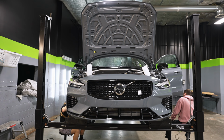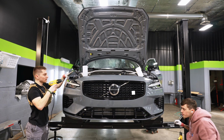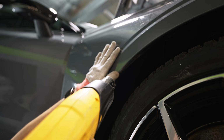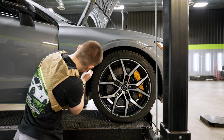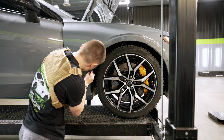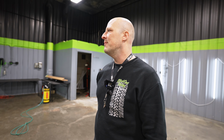So these guys, you see Steve over here on the left and Jason over here on the right. They're doing some touch-up work on the track package we did. So remember, that's full front bumper, full front fenders, hood. We do the side in between the rocker panels, up the rocker panels up to the first body line, behind the rear tires. It gets those high impact areas.